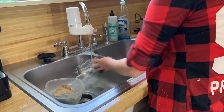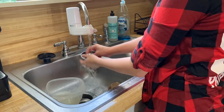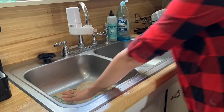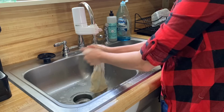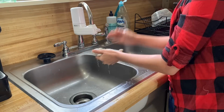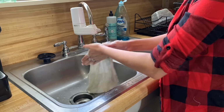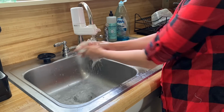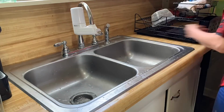I'm going to show you a trick my mom taught me. You're gonna see this nasty rag. That's because my sister doesn't use Clorox, so my mom always told me to clean this with Clorox and Dawn soap, and it always does the magic. It goes back to the color it was, which is white. It never gets old to clean the rags like this.